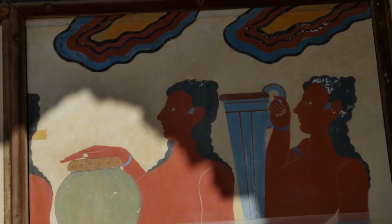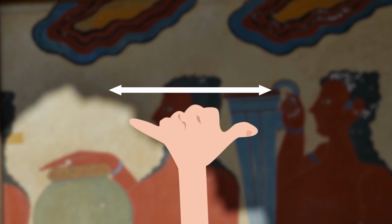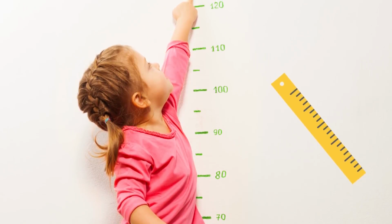For example, in Greece, people measured length using the span as a unit, that's the distance between the thumb and the pinky. The length of the span varied from 7 to 9 inches. So, next time you forget your ruler at home, just use your span.